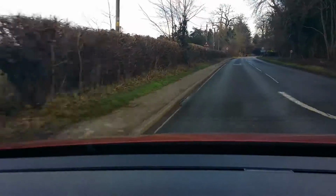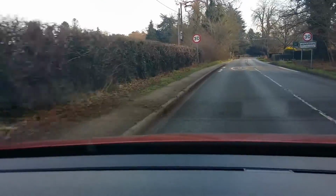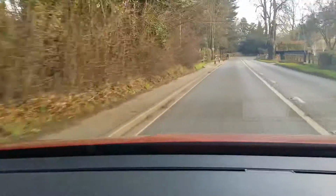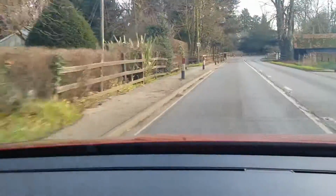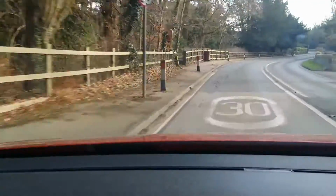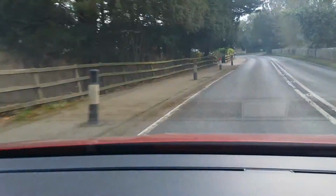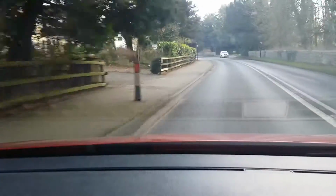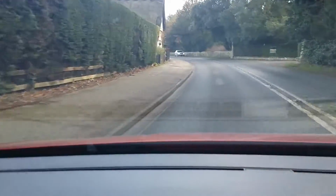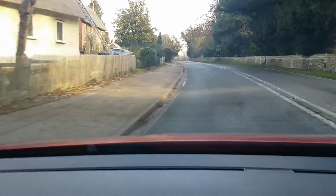We've got a 30 mile an hour sign, and we've got a bend round to the right and a bend round to the left. So again, I'm dropping that speed down to 30 miles an hour as soon as we hit 30. So bend round to the right, sharp bend round to the left. So again, looking for that early vision of what's around the corner, because there's lots of houses, so as we get round the corner we might find a car pulling out in front of us, coming out of a driveway or something.